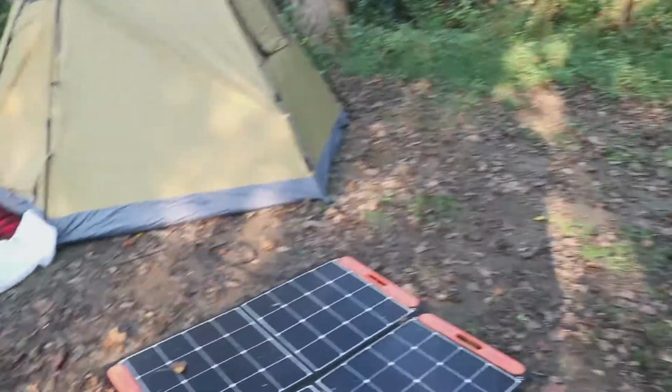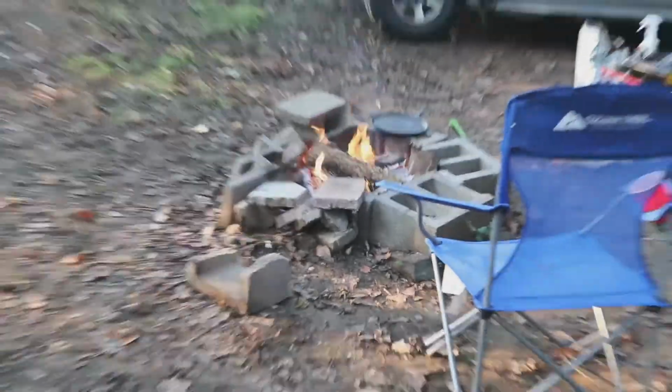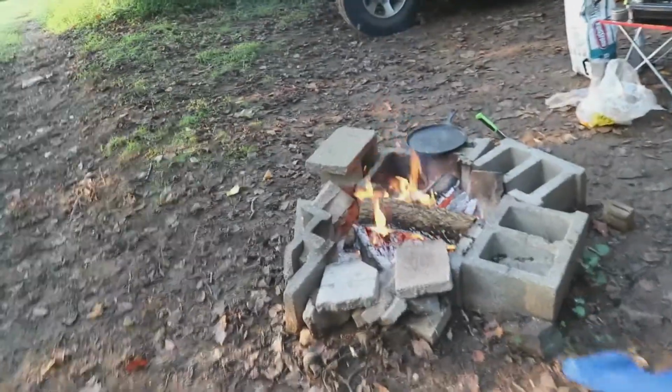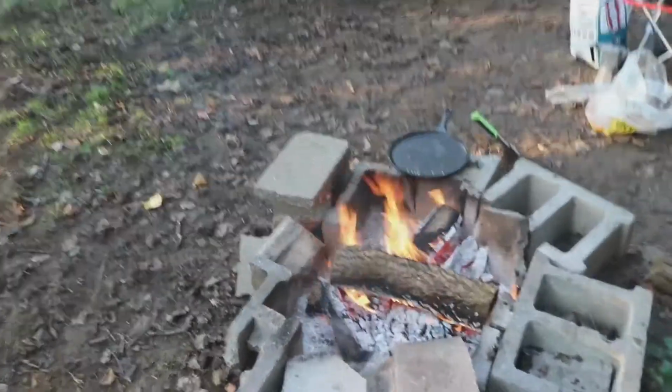So yeah, got a little bit more firewood. This morning we have a fire in the morning because of how cold it gets at night. Definitely needed this to warm back up because man, it is chilly. One of the big things for our agenda today, as far as things we're going to do, definitely going to spend some time reading up and spend time with Jesus, but we're gonna go mudding.